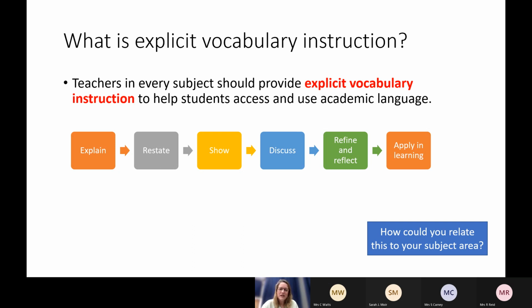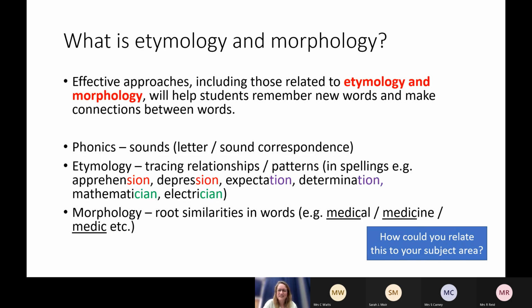I wanted you to think about how it relates to your subject area, whether that could work for you, whether that's something you think might work in your subject, or if there are any questions about that before we move on to the next approach and consider that. I don't know if anyone wants to type anything or if anyone has any questions at all before we move on. Okay, please do feel free to interrupt me at any point if there is anything that you want to raise or ask.